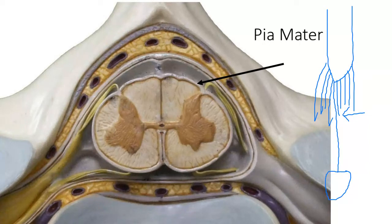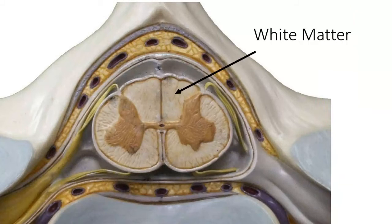Okay, good. All right, now we're going to be going back and forth between two different models, okay? I'm going to be showing you pretty much the same structure, but on two different models here. Okay, so here on this model, we're seeing the white matter. Okay, specifically, this is the posterior funiculus.